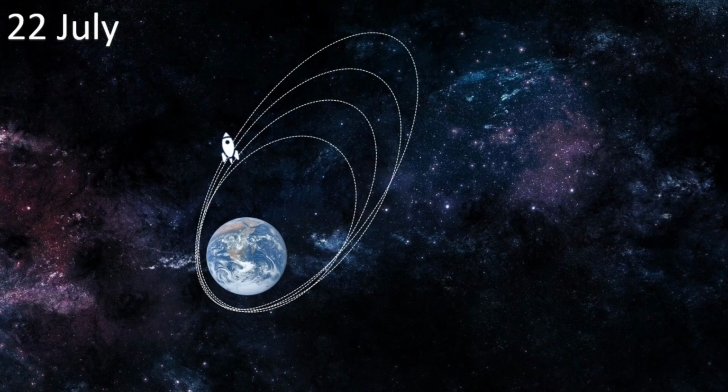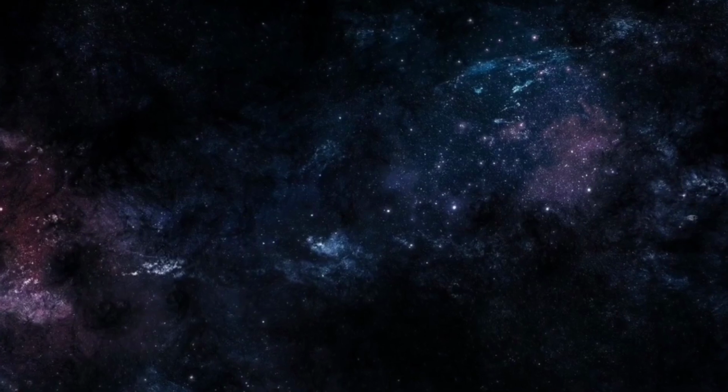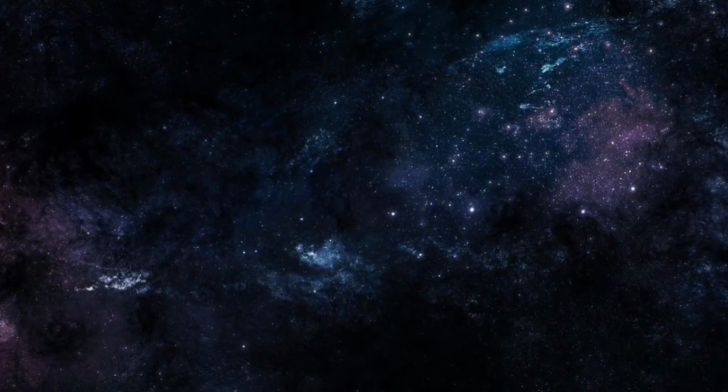Now, at last, one more orbit raising maneuver was performed, but this time it was not to raise the orbit around the Earth. This maneuver was actually done on 25th July to put the spacecraft in a translunar orbit, basically traveling from Earth to Moon. This gets us to the second part of our journey, orbiting the Moon.